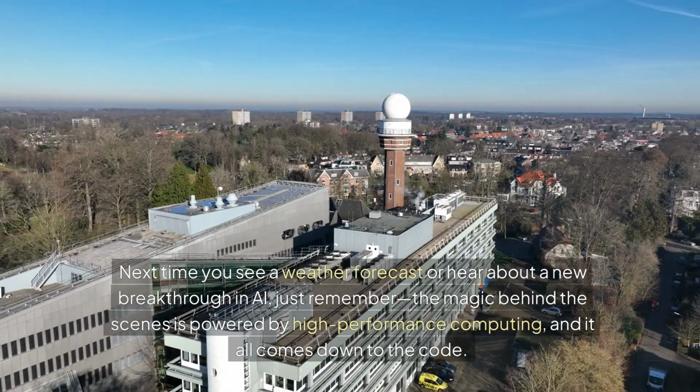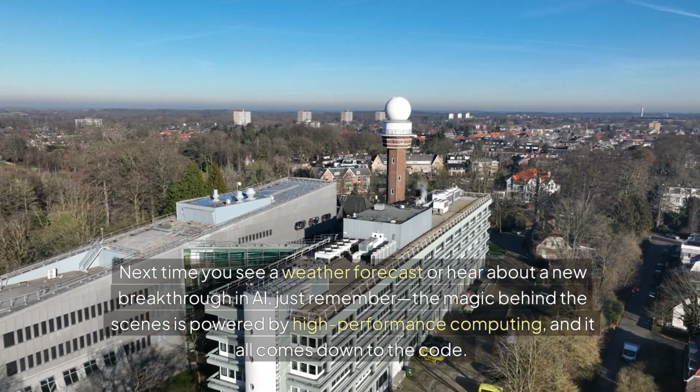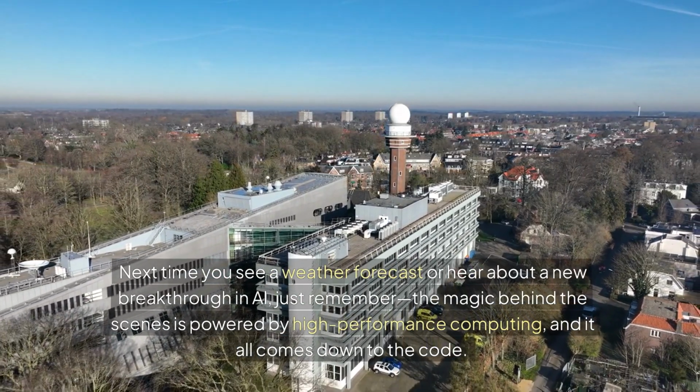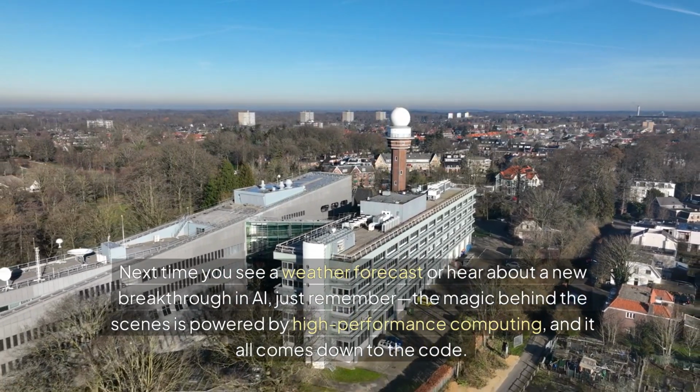Next time you see a weather forecast or hear about a new breakthrough in AI, just remember, the magic behind the scenes is powered by high-performance computing, and it all comes down to the code.